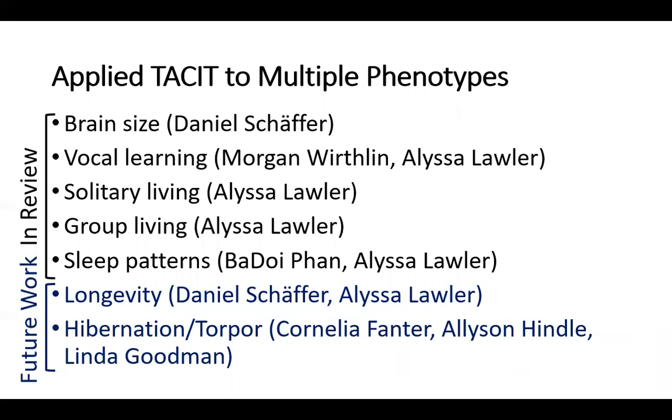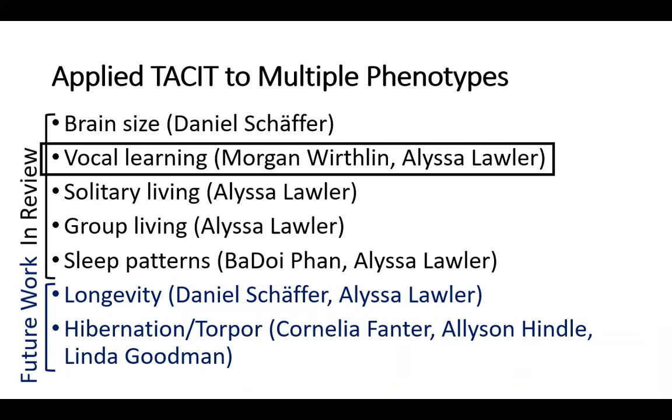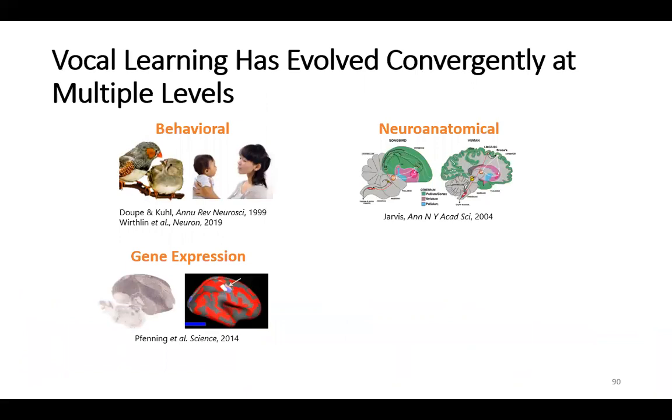So I can't tell you about all of our results today, but I'm going to focus specifically on vocal learning, where we have some really exciting results. Vocal learning is a really interesting phenotype for us to study with TACIT because it has evolved convergently at multiple levels. So at the behavioral level, we have vocal learning abilities, as do songbirds and parrots and hummingbirds, but our closest relative, the chimpanzee, does not have vocal learning abilities.